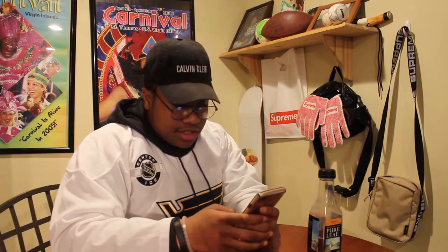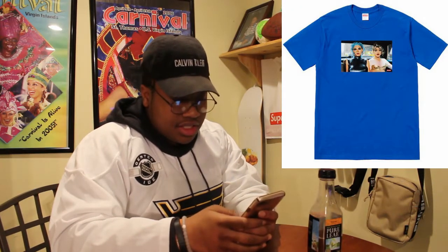So, like I said, we have a T, which is the same thing as the Misty and Jimmy thing, but just them on a T. Comes in, I'm assuming, a plethora of colors, but right now they're just showing a blue shirt, and that drops for $48. Then we got the Dominatrix T.